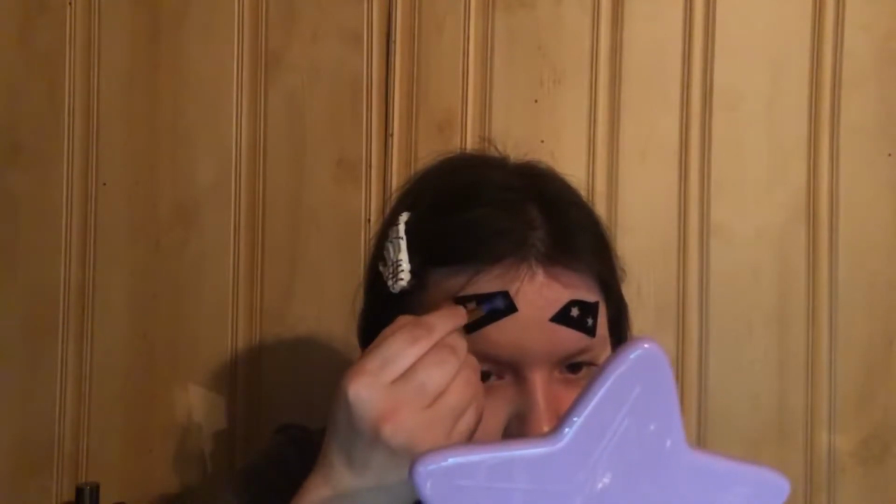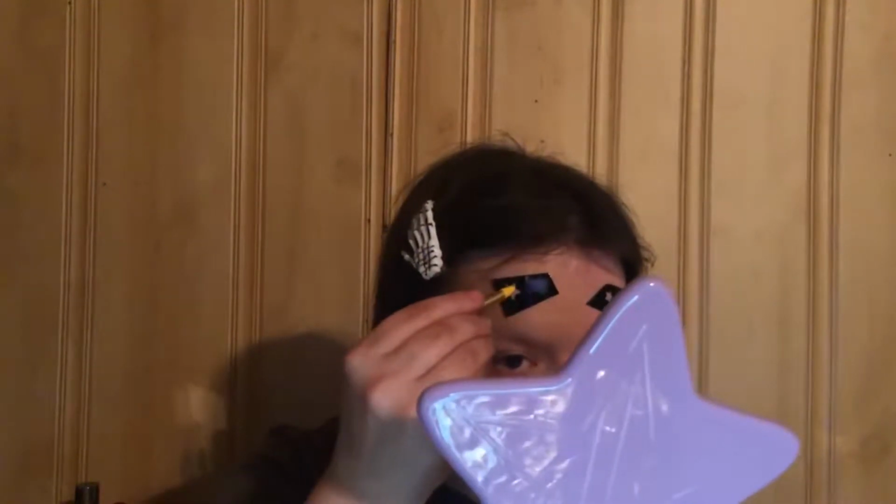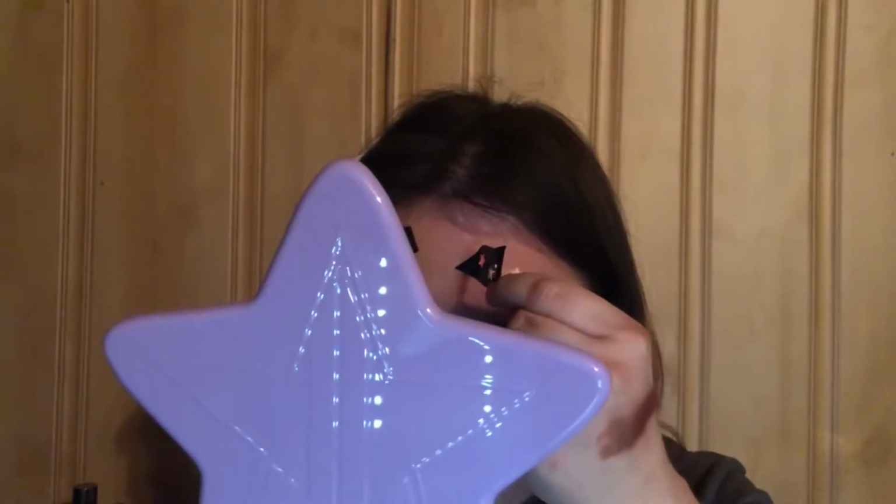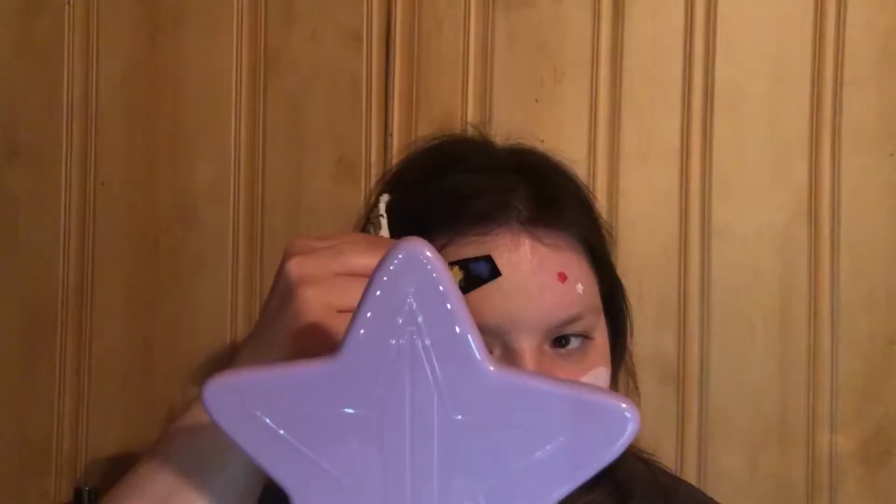So putting it on the foundation side to see if it moves around or anything. Now I'm going to go in with the yellow, with the red one on the non-foundation side, and white. So now for the big reveal, if they did their job or not. Cute little stars.